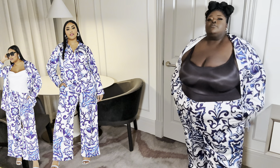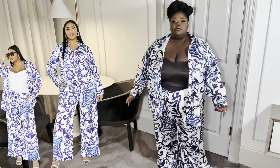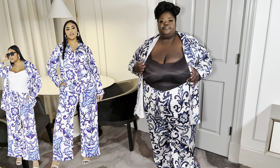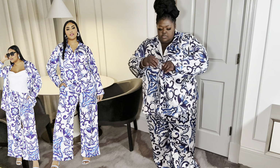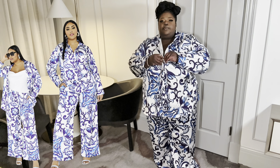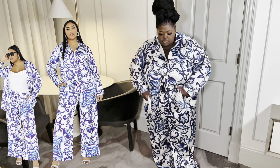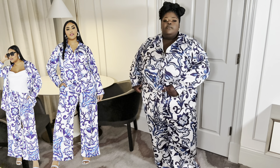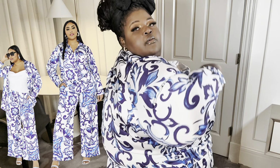I know exactly what I would wear underneath this. I would wear it with white. I wouldn't wear it with black. So that's the good thing. It is a button down. So let's say, for example, that you were able to buy it oversized, you could definitely do a tie-up type situation so that way you wouldn't be cut off and you wouldn't look frumpy. You could do like a little tie-up type situation in the middle part.